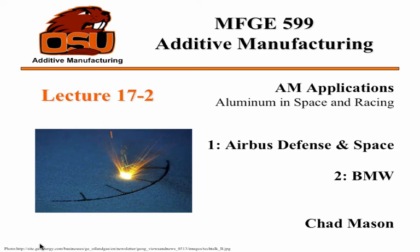Everybody, my name is Chad Mason, and I'll be talking about additive manufacturing applications in aluminum in the space and racing industry. First, I'll be covering Airbus Defense and Space, and then we'll go on to BMW.